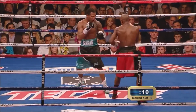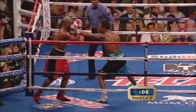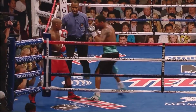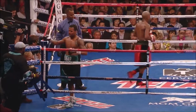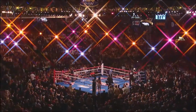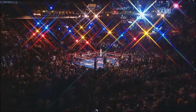Stiff jabs and right hands have landed. Nobody's been down. Mayweather was shaken in the second round, but he sucked it up and came back to take every round since then, including that sixth round. Well, I read in the paper today that Mosley's people said, if plan A doesn't work, we'll go to plan B and plan C. They better get to it in a hurry now. It's time for the audible.